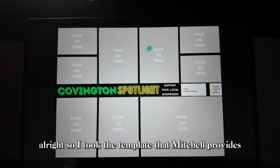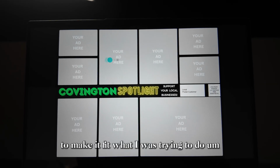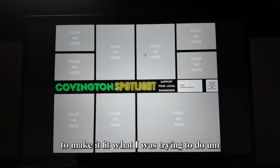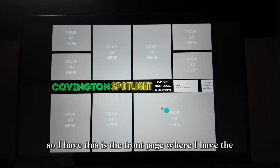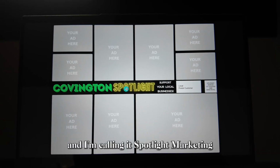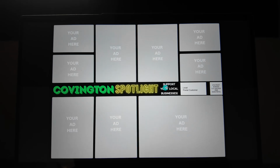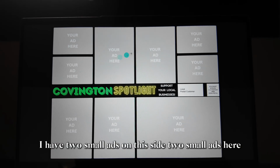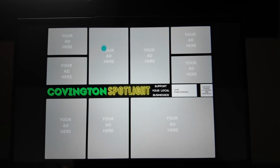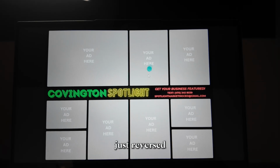All right, so I took the template that Mitchell provides and changed it up a little bit to make it fit what I was trying to do. This is the front page, where I have the actual name of the town, and I'm calling it Spotlight Marketing. I did it with a little neon sign effect. Support your local businesses. I have 2 small ads on this side, 2 small ads here, a medium, and then a large. And then the next page is the same thing, just reversed.